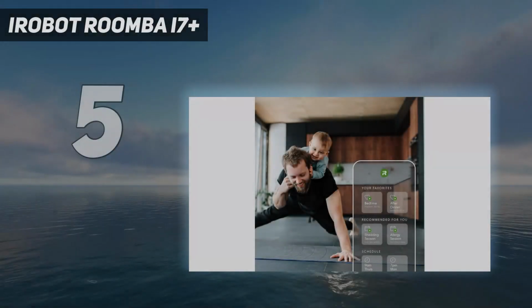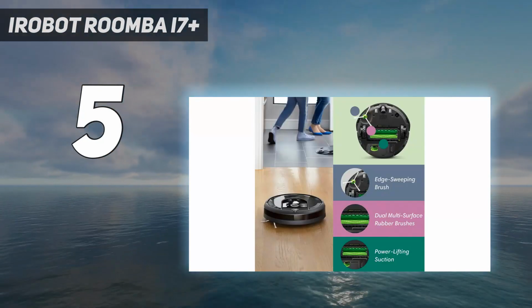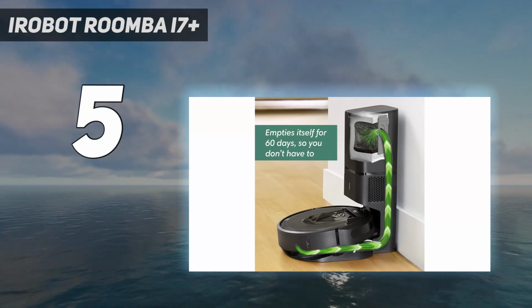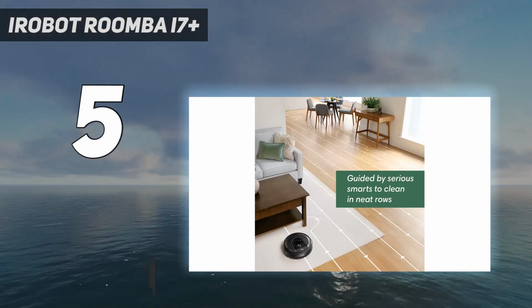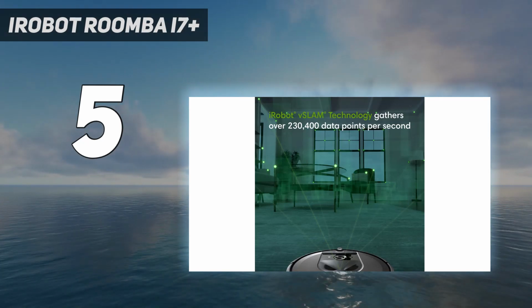iRobot Roomba i7 Plus. As much as we love our four-legged pals, we don't love cleaning up their hair or the messes they make. So we really like this Roomba, which excels at cleaning up after your pets. At heart, it's very similar to the Roomba S9, with the same mapping technology and Alexa and Google Assistant integration.